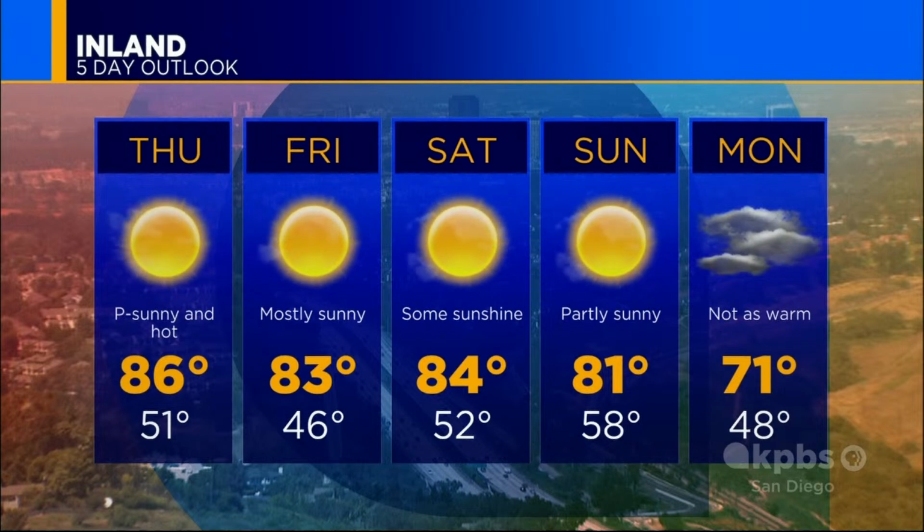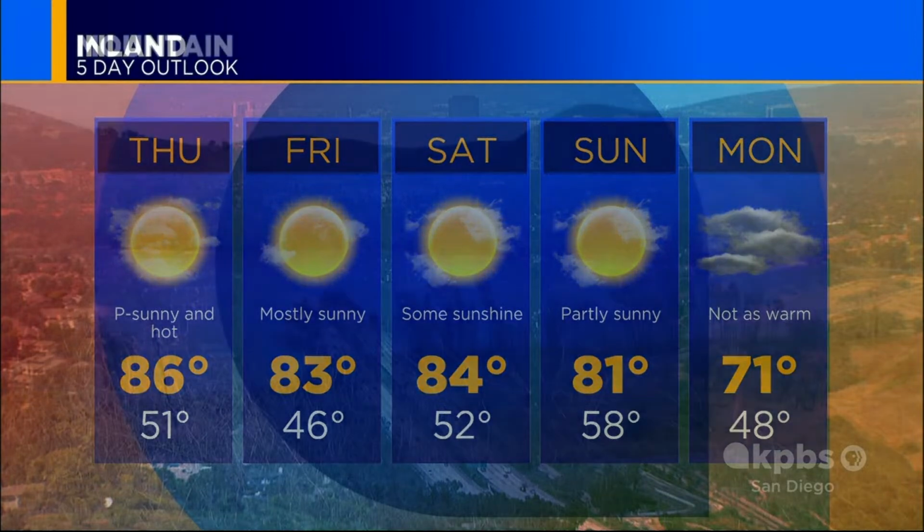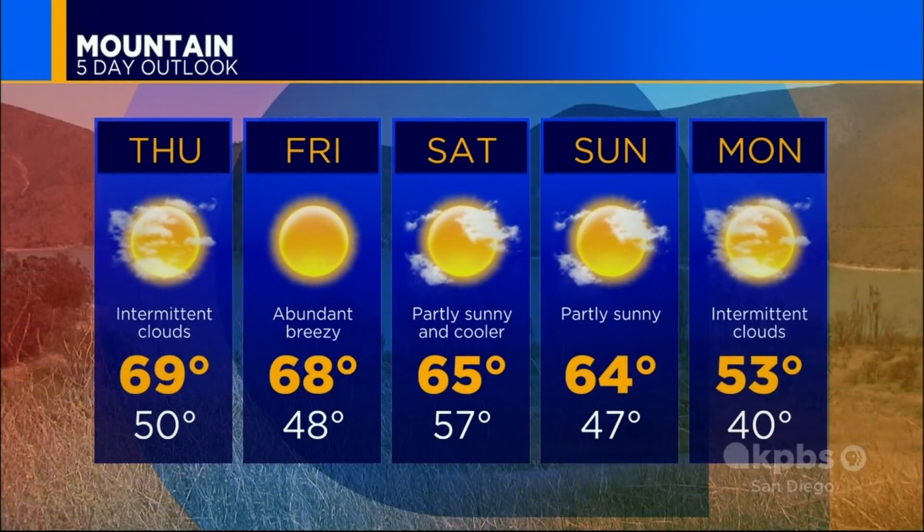Similar story for areas further inland. We'll actually see some more clouds by next week, but in the meantime, still going to be warm here Thursday. The mercury steadily dropping Friday, Saturday, even into Sunday, and then we're dropping big time by Monday. Highs just in the low 70s, and we'll be dealing with a few more clouds.